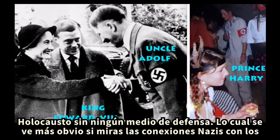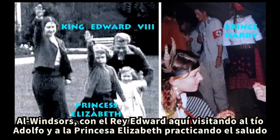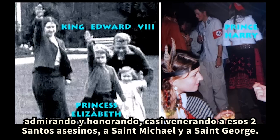Which becomes even more obvious if you look at the Nazi ties of the Al-Windsars with the Nazis, with King Edward here visiting Uncle Adolf, and Princess Elizabeth practicing the Nazi salute, with Prince Harry walking around with his favorite swastika shirt. And after all, they're admiring and honoring, worshipping almost these two killer saints like Saint Michael and Saint George.